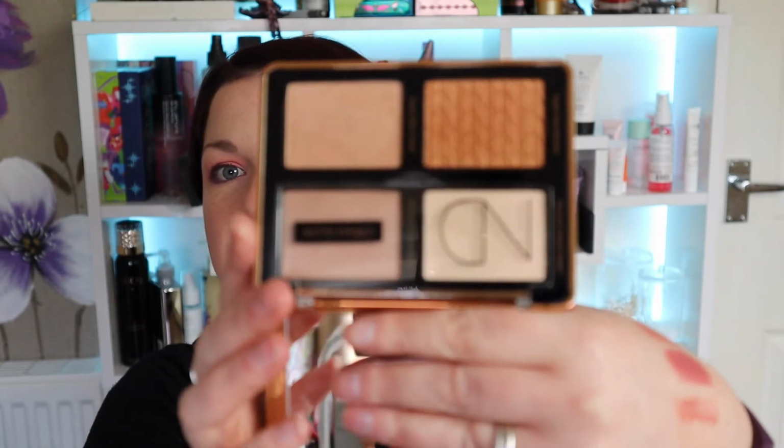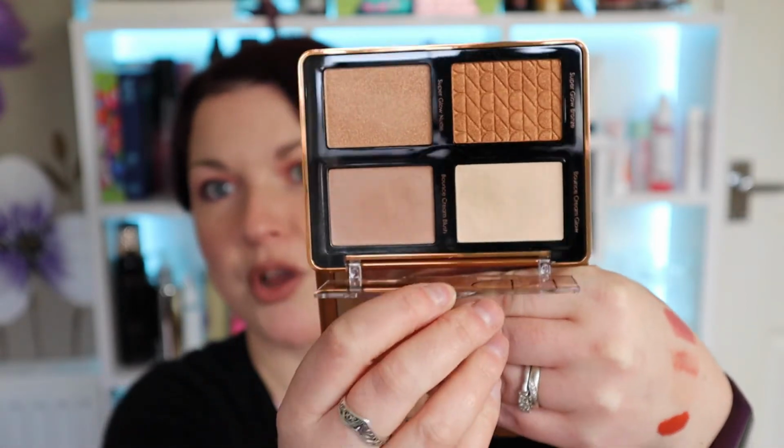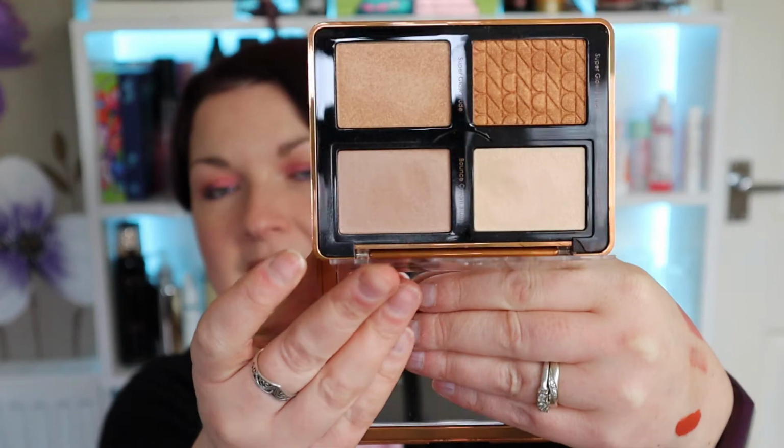And I only got this really because when it first came out, it did look really good. But I wasn't sure that the colours would suit me because they are quite bronzy, you know, even though that's supposed to be a blusher, it's quite a dark bronzy sort of shade for me. And I wasn't sure how much use I would get out of it. Also, at the time that this came out, I wasn't really into cream products. I have since bought a few cream products. I quite enjoy using cream products now.